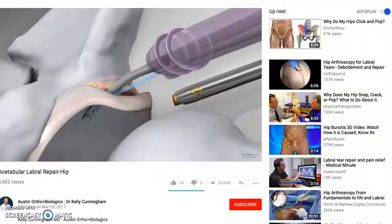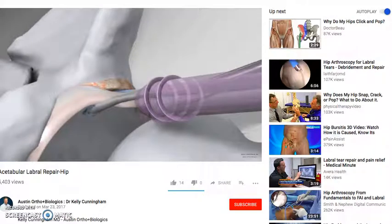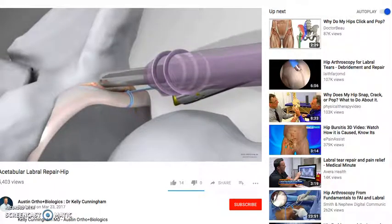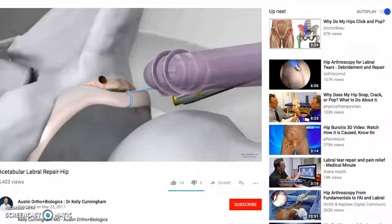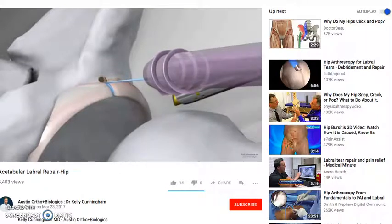A suture is then placed around the labrum and brought out the cannula. A punch hole is created just above the rim of the socket, and the suture is secured to the hole using a push-lock anchor. For larger tears, the surgeon will use multiple anchors.